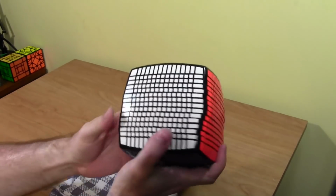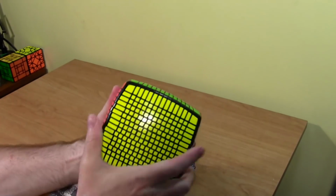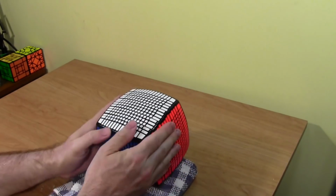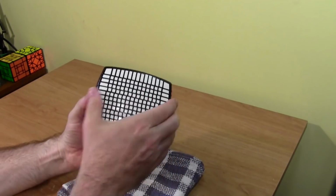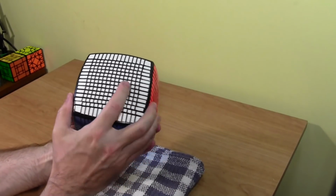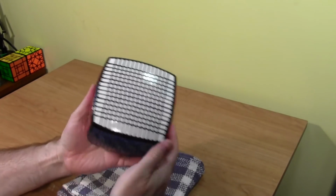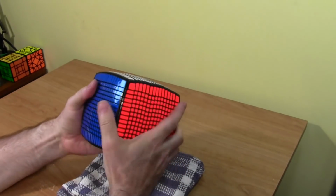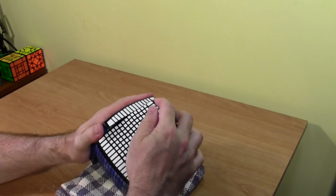By the way, I just realized that there are no logos whatsoever on this. No logos anywhere. I don't think there's a logo on the other MoYu either. So I guess they just went without a logo. There is a small logo on the YuXin 17 layer puzzle. I think there was a logo on the original stickers of the 11 layer as well. So that's the 13. That's the 15 layer MoYu. Yeah, big cube.